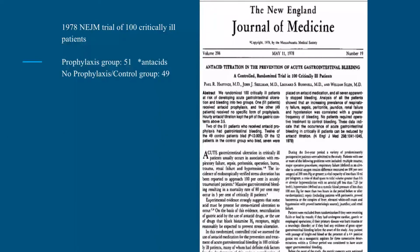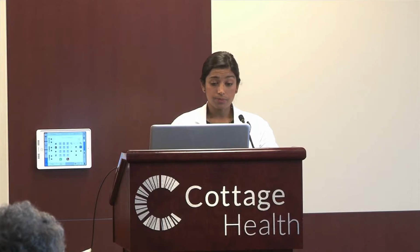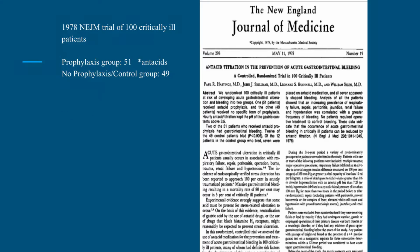In 1978, NEJM published this trial of 100 critically ill patients, and their groups included a prophylaxis group of 51 patients and a no prophylaxis or control group of 49 patients. What they found was that the incidence of GI bleeding really was improved in the patients that received the prophylaxis. They were giving antacids at this point, I should mention. 2 of 51 patients in the prophylaxis group had bleeding versus 12 of 49 of the control patients. So it's a pretty significant difference.